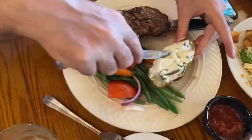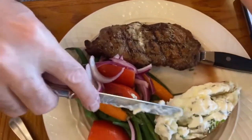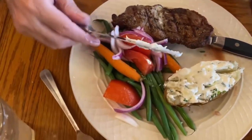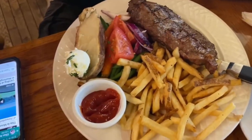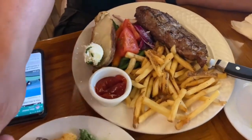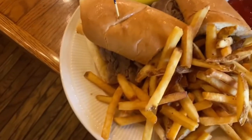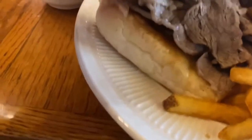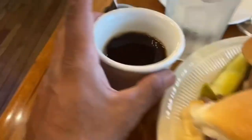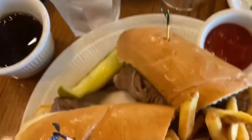So this is the 10-ounce New York steak. With the big potatoes. Medium well. Medium. What are you? Mine the same thing, but instead of big potato, I have French fries. French fries. These guys, they know how to order. And I ordered the ribeye steak sandwich with French fries. Just the meat and the dip and the French fries with some ketchup.